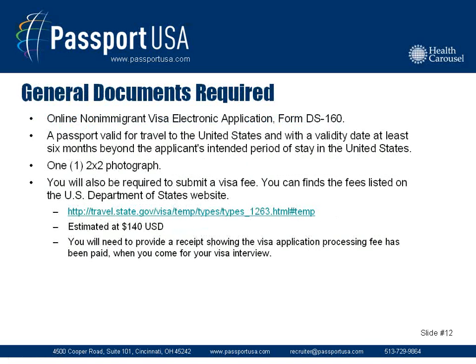You're going to need a valid passport for travel to the United States. You're going to need a 2x2 photo, and you're going to be required to submit a fee. It depends what country you're in, but it's about $140. Again, there's a link to the State Department website on there, so you should definitely check it out if you're looking for specific fees for your country.